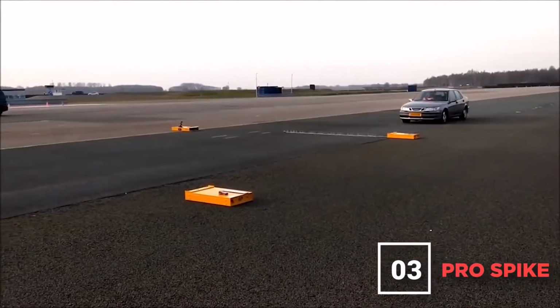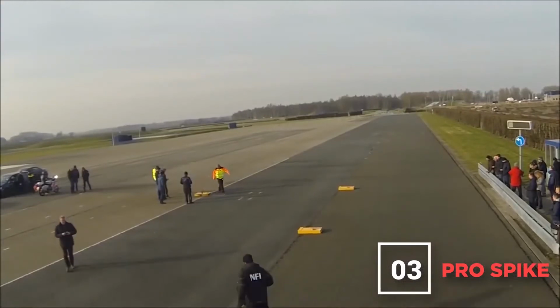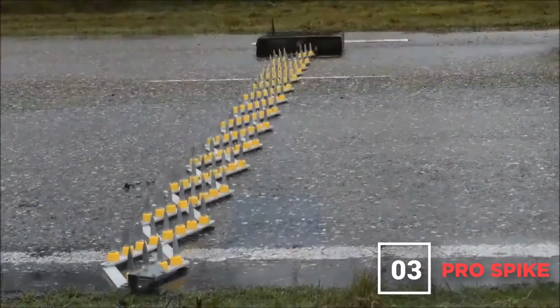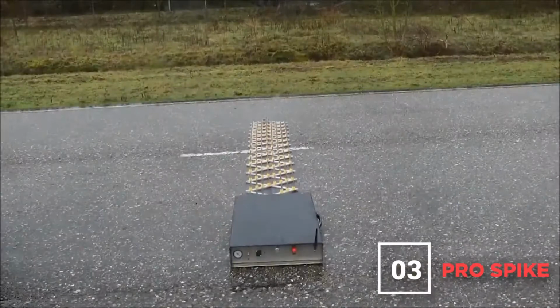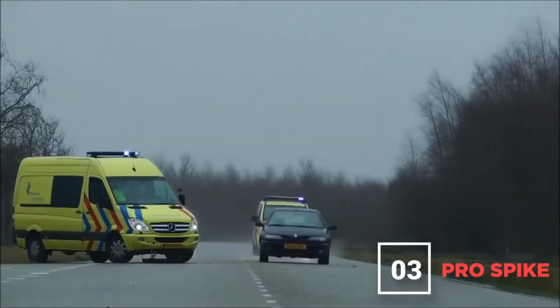Number 3. Pro Spike. On the surface, the Pro Spike seems like a simple kind of retractable spike, but this one is specifically designed to deflate car tires as quickly as possible. The Pro Spike is used for various borders and police checkpoints, and it can be deployed at the simple press of a button. What's more, it can be controlled to have a wide range or a narrow one, all depending on the situation at hand.